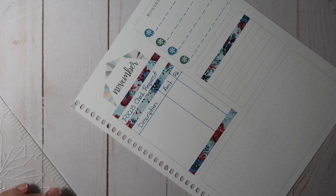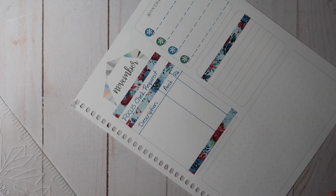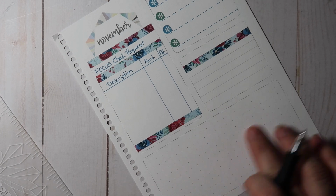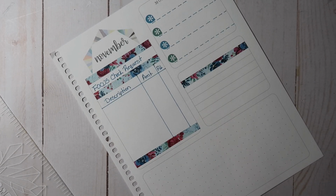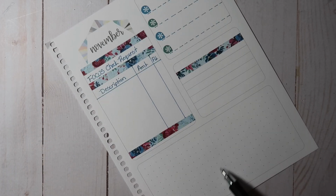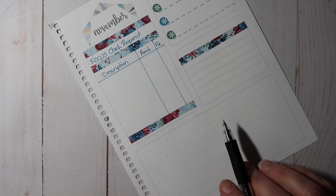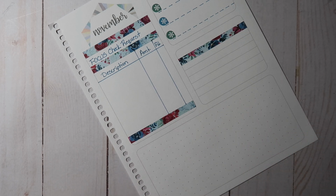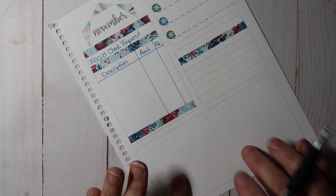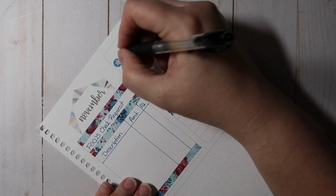Now I'm going to fill out what my monthly goals are. And like I was saying, I want to use this for some kind of cash envelope tracking for each month or whatever. I just haven't quite figured that out yet. So let me know what you guys use this section for. It doesn't work for me to use it as habit trackers in either my life planner or my deluxe monthly, so I do not want to do that. But if you have something other than a habit tracker, let me know what you use that section for. I'd love to hear it.